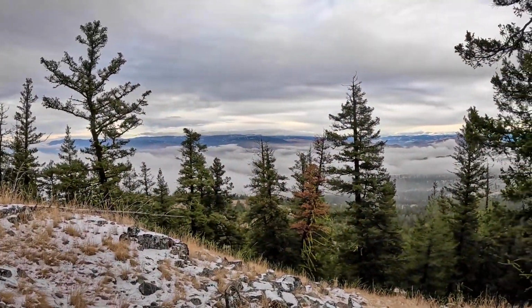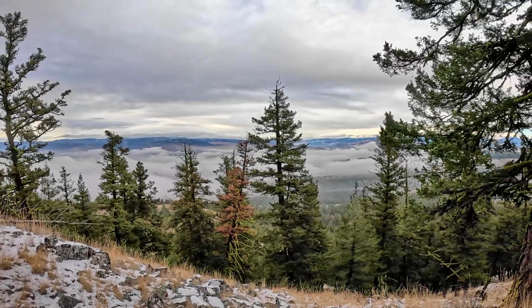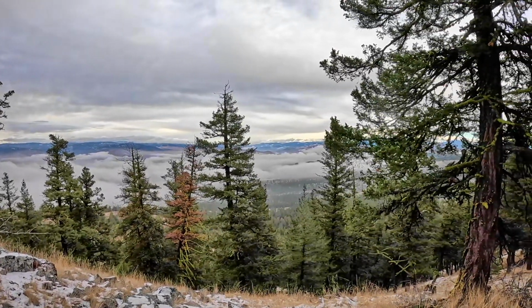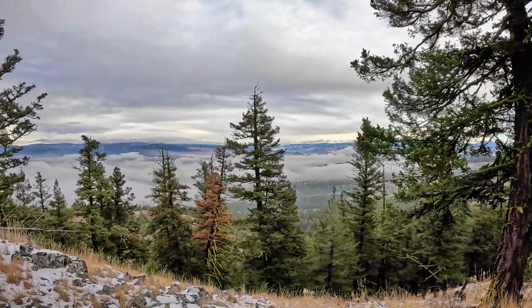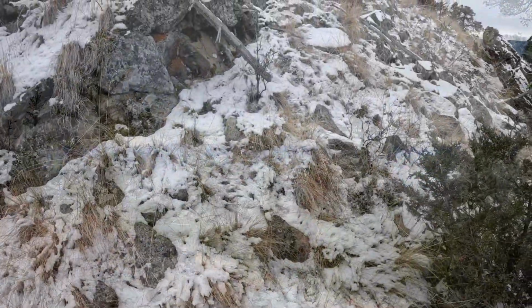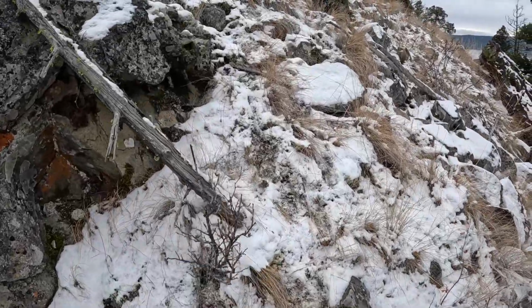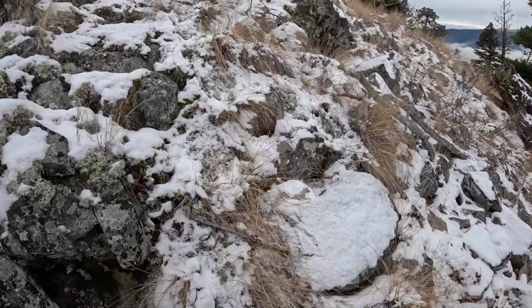Up here fairly high on shoulder of Sugarloaf Hill. I'm above the fog now. Fog fills the valley below. It's interesting that the deer follow the same route that humans do, or maybe it's vice versa.